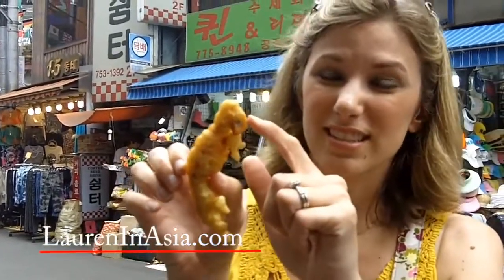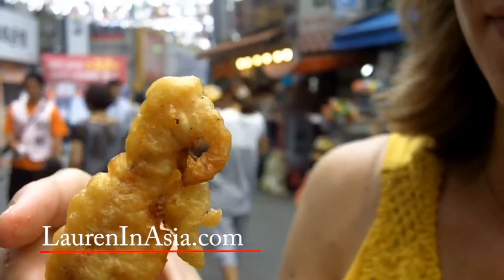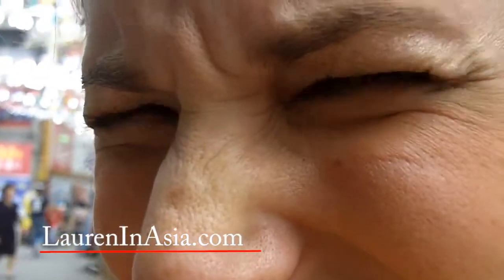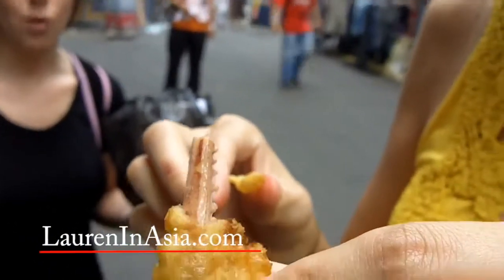Okay, so this is fried squid. You can see the little tentacles in there. I really don't want to eat it, but I kind of have to. See that right there? It's fried over, but that's the little tentacle in there. And it's not exactly appetizing, but I'm going to eat it. Oh my God, look at that. I'm not happy about anything that bites me when I'm trying to eat it.